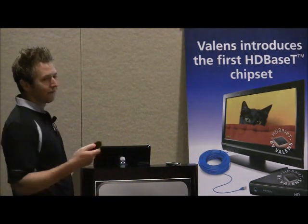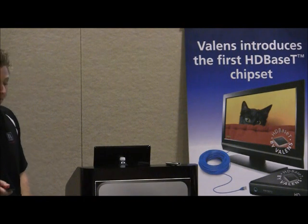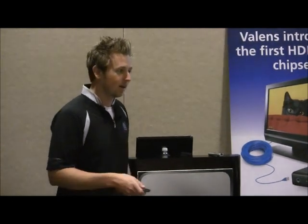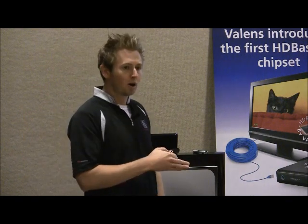So initially, the first problem is your source problems. And this is basically the quest for the $99 Blu-ray player. This is on the consumer side and the professional side, but everybody is trying to drive down costs and make things less and less expensive. And as they drive down costs, they're driving down the quality of the components that go into these Blu-ray players. So everybody's looking for that $99 Blu-ray player, and they're cutting costs all over the place.